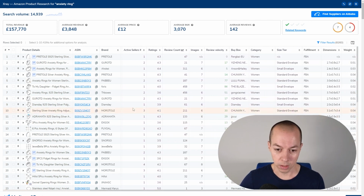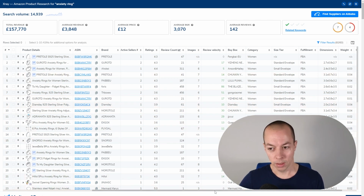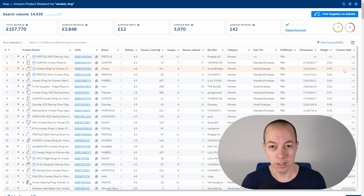Come over a bit further. Ratings are actually really low. So if you can get a 4.5-star or even a 5-star product in this niche, you will really, really stand out. And there's lots of people with double figures making it onto the first page. Now, the thing that put me off going into this niche, and for some reason the data is not loading today, so I'm not sure what is going on, the thing that put me off is when I looked at the creation dates, I would say 9 out of 10 of these listings were created in 2022.